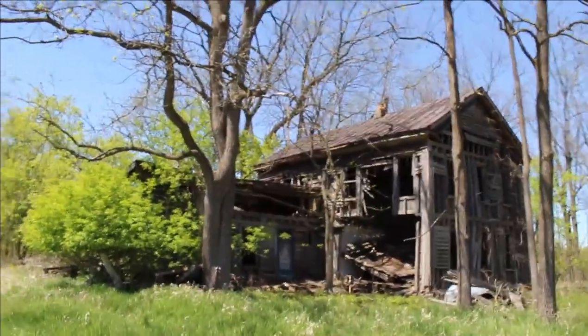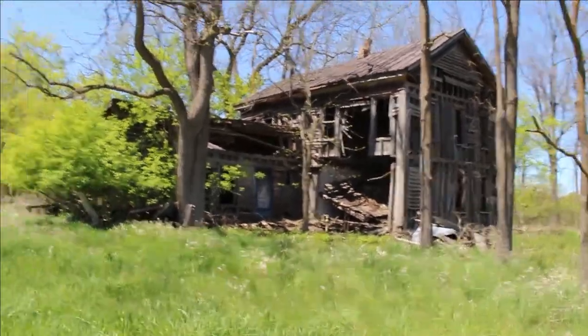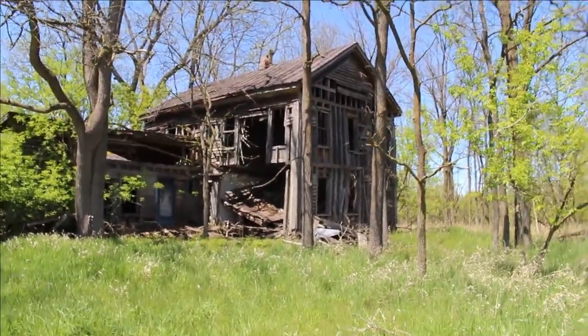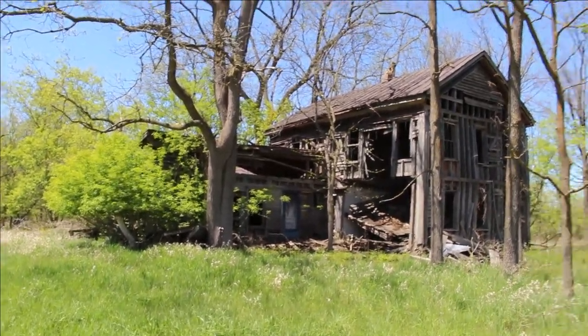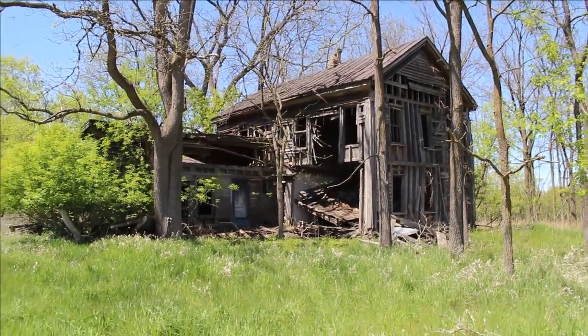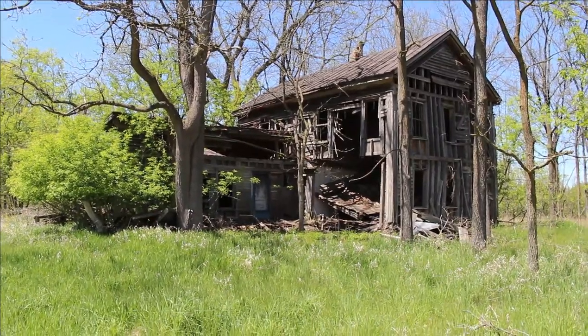Yeah, it makes you wonder what the story is of this. How old this house is, who lived here, and why it's in this shape right now, and how long is it gonna stay? That's crazy.